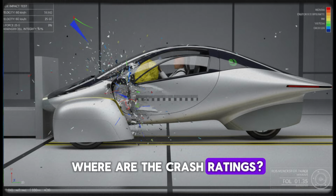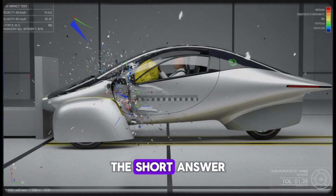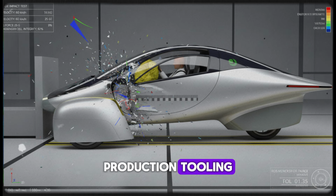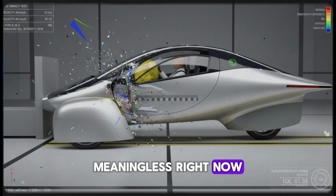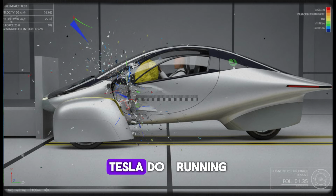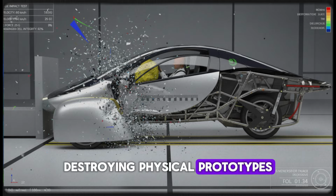Where are the crash ratings? That's the next question people always ask. The short answer: Aptera is still finalizing its production tooling. Current prototypes don't use final production parts, so formal crash testing would be meaningless right now. Instead, they're doing what modern automakers like Tesla do, running extensive digital simulations. These high-fidelity tests allow engineers to model hundreds of collision types without destroying physical prototypes.